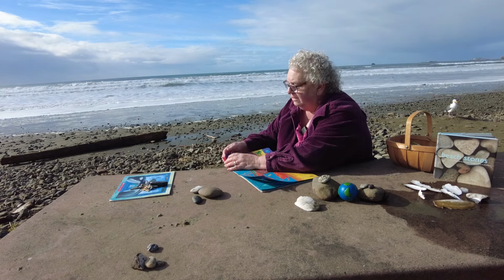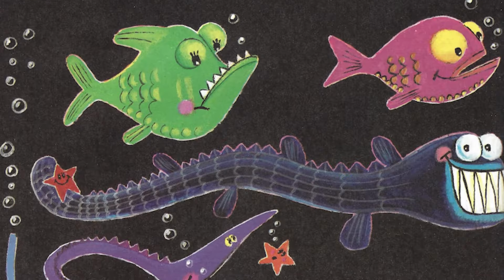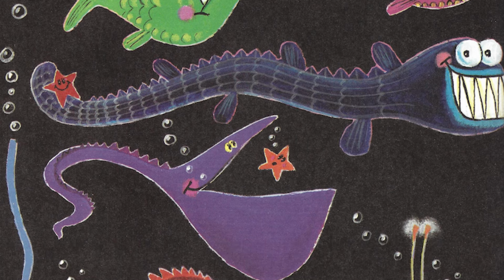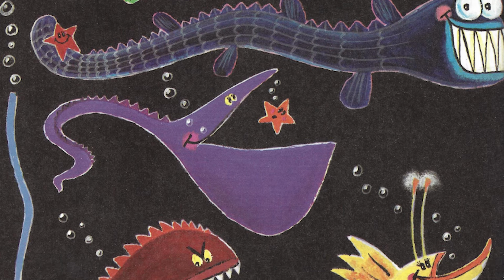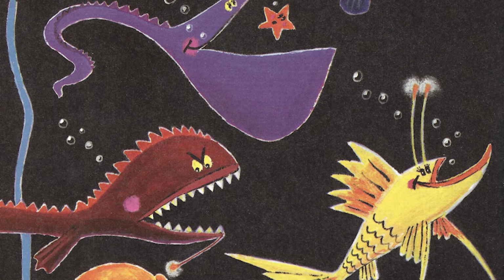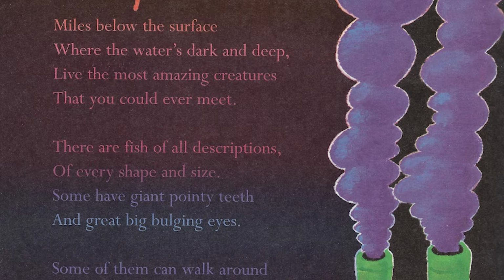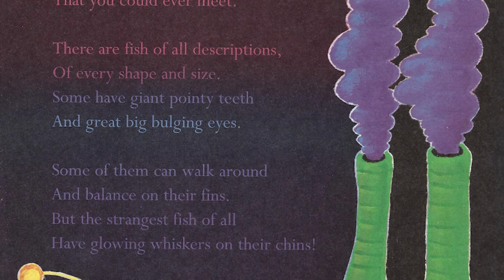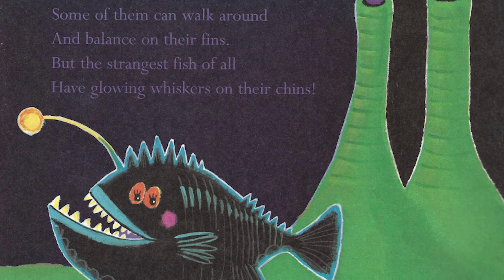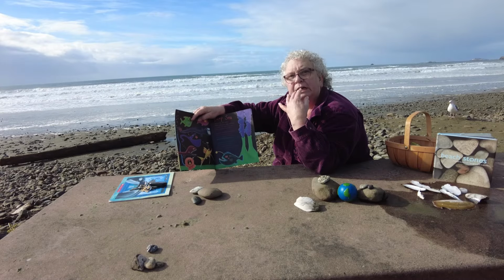Oh, the wind is more excited to turn the pages on me. Here we go. Deep in the sea. Oh, now we're way down deep in the sea. Miles below the surface, where the water's dark and deep, live the most amazing creatures that you could ever meet. They're fish of all descriptions, of every shape and size. Some have giant pointy teeth, and some have bulging eyes. Some of them can even walk around and balance on their fins. But the strangest fish of all has glowing whiskers on its chin.